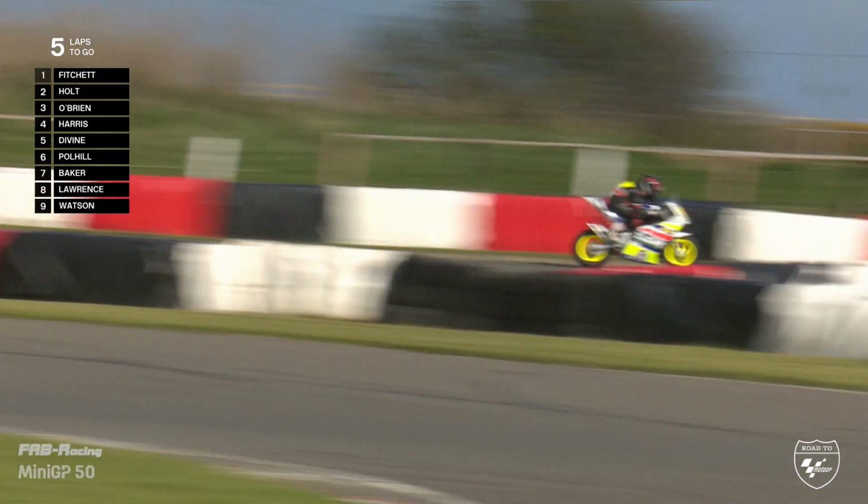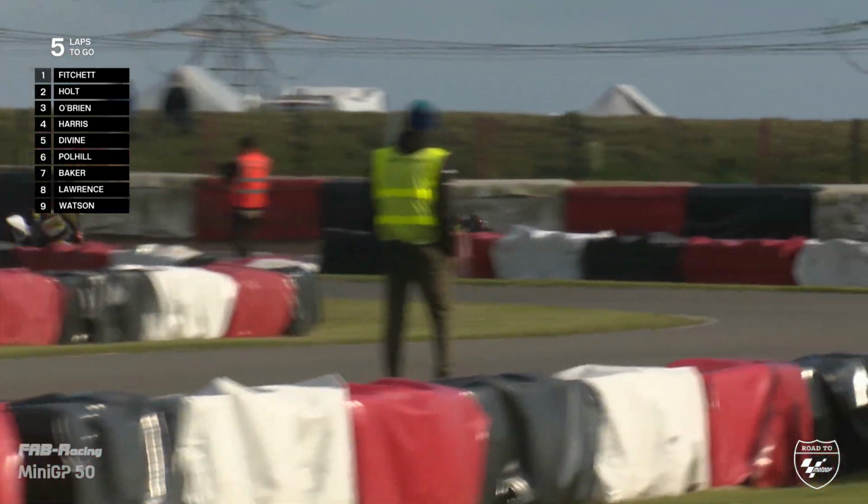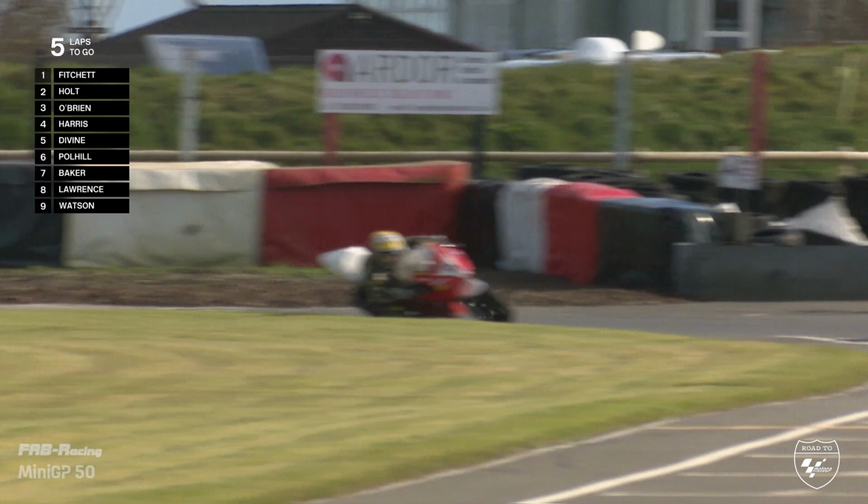Well, it really seems that the bike's really come to Luke Fitchett now. Of course, starting on cold tyres, cold brakes. We say it's warm, but it's really not that warm out there. And track temperature is going to be quite low. The bike, it's going to be cold out there.